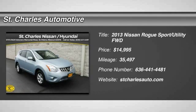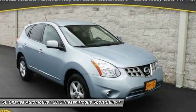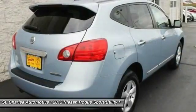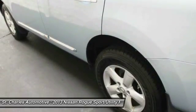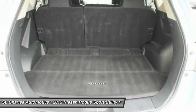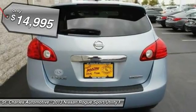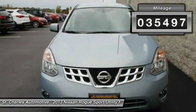The 2013 Nissan Rogue. The stylish Rogue gets 27 miles per gallon and still boasts nearly 58 cubic feet of cargo space. With a 5-star side impact safety rating and intuitive all-wheel drive for confident handling, the Rogue is more than you expect and everything you deserve. And is priced below $15,000. This vehicle has less than 40,000 miles.